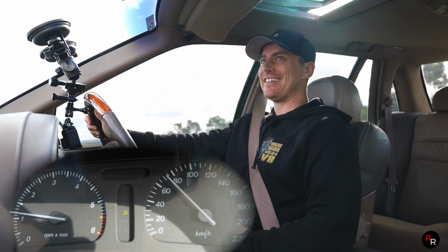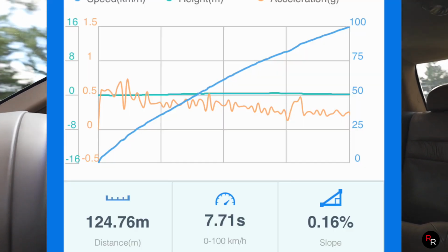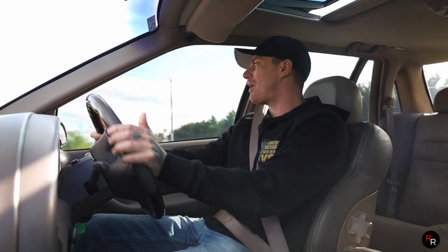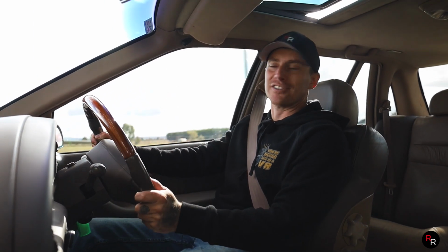And man, it felt pretty good in the old automatic. Let's see what the time was. Now, 0 to 100 was done in 7.7 seconds, guys. And mate, for a big old luxury barge, you've got to appreciate that. So yeah, I absolutely love this thing. That's pretty awesome.